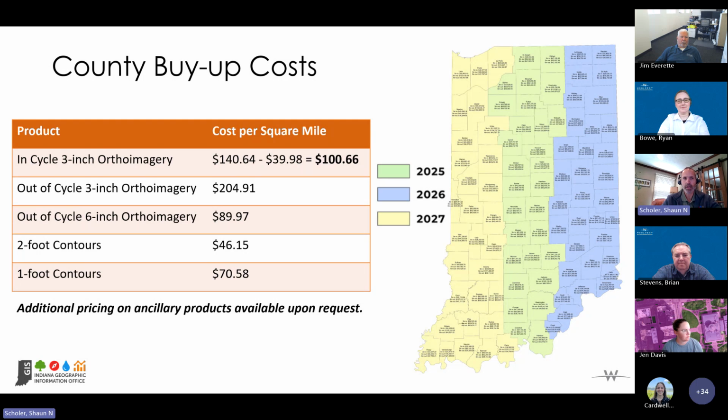And then we also have what the provider offered in their response to the RFP, which was an optional product. So we have contours, probably the most sought after, although we do have a long list, and that's where we can work with you and others in your organization to identify additional products.